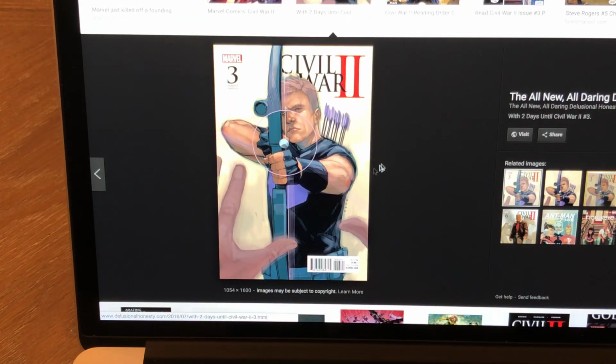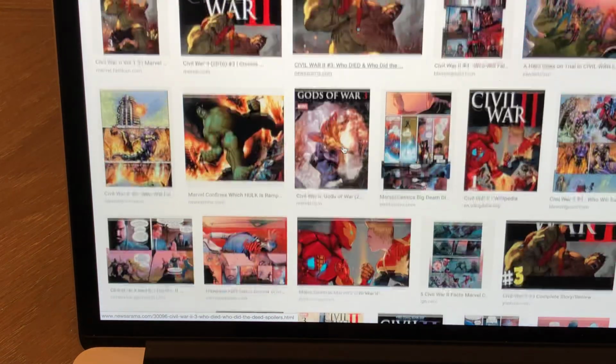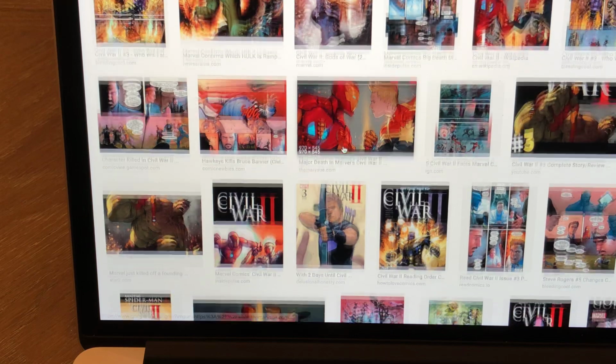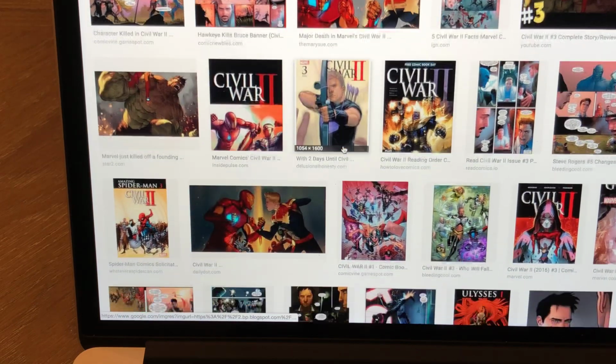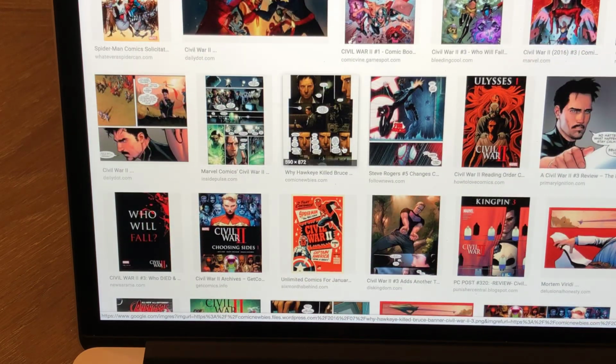The one I just showed you, that is a Phil Noto cover. I think that's a 1 in 10 variant. You can buy these pretty cheap right now. I went on eBay and I picked up a whole set of the variants and the cover A for like $15 or something. I mean, it's way less than cover, which is crazy.